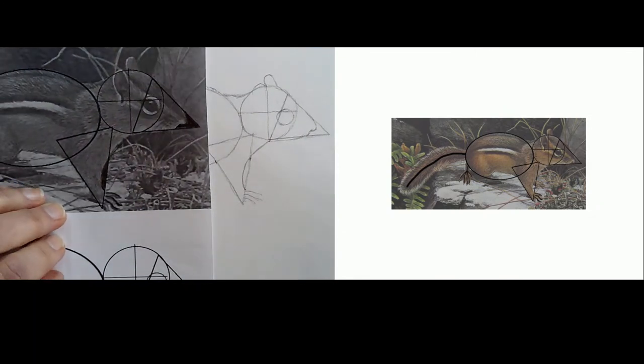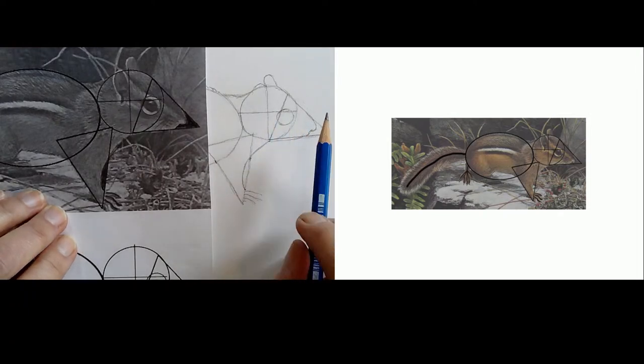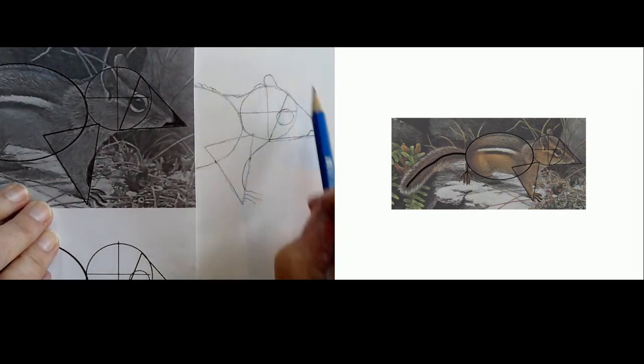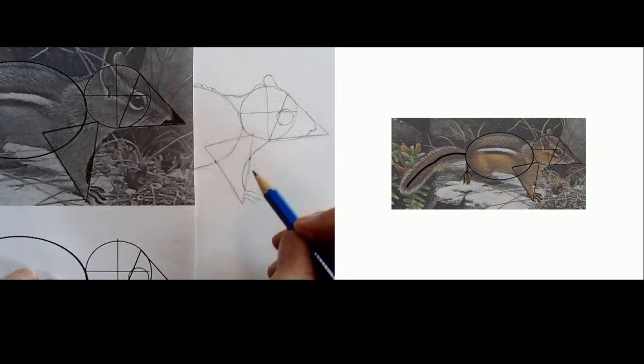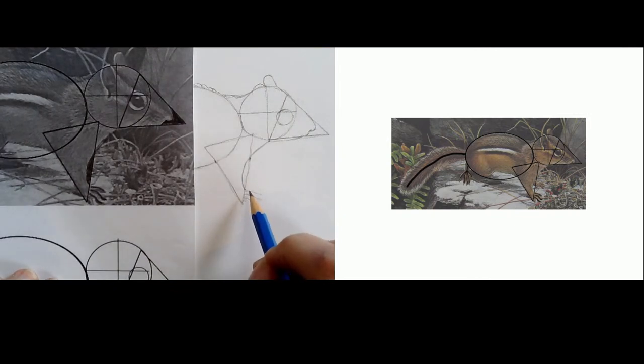Okay, so we've now got, I'm quite happy with that, looking good. It's filling in those spaces quite nicely. We've got our shapes, our original composite shapes, and now we're creating the form, the outline of our creature. Okay, so we've got our little toes sticking out here.